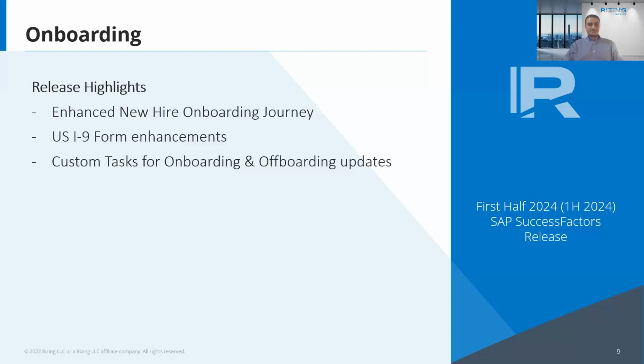Furthermore, you can designate attachment fields as mandatory or optional, and it is possible to include more than one attachment field in each custom task. So a big complaint is going to be eradicated after this enhancement. Again, it's a universal update, automatically enabled, nothing to do. With that, I will hand it back to Shannon.